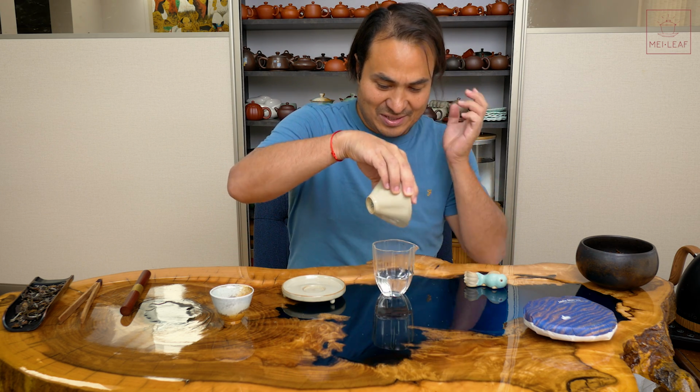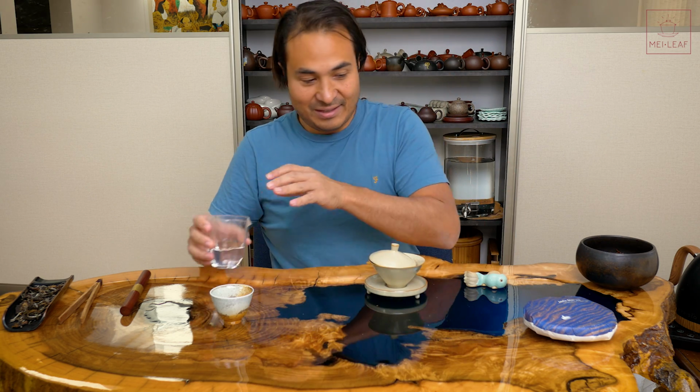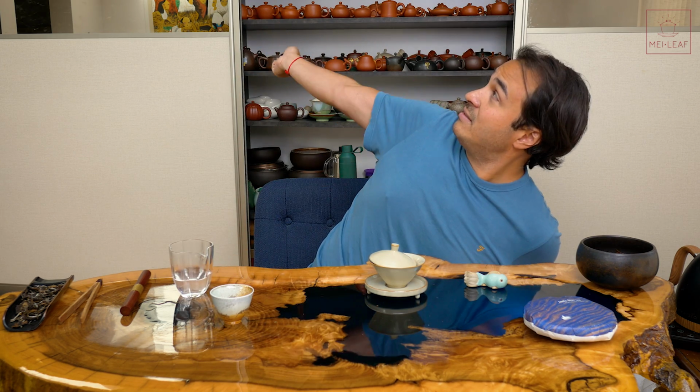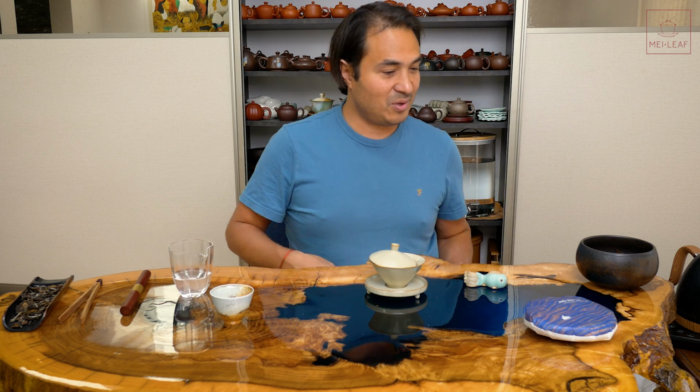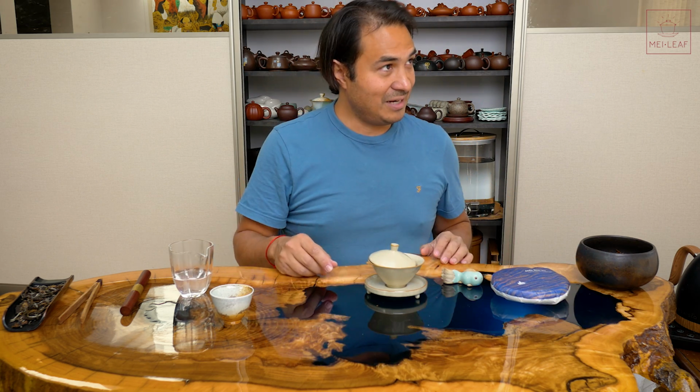Especially when you've got a toddler climbing your tea shelves. Had a bit of a horror moment where I saw her climbing this tea shelf, and as you can see, there's lots of teapots here. Oh my gosh. When I saw that, I nearly lost it.